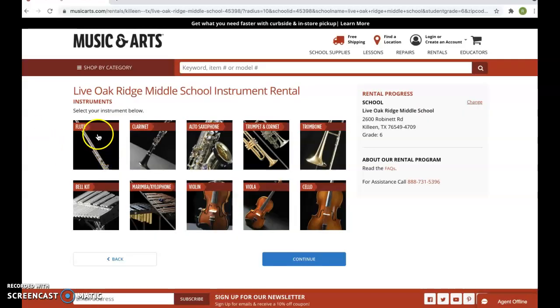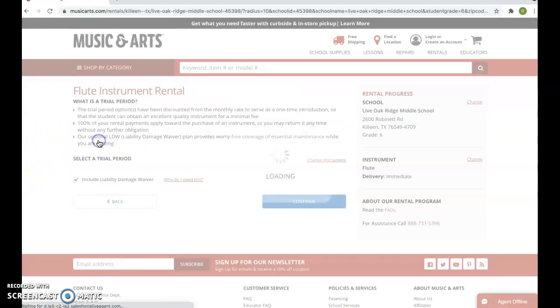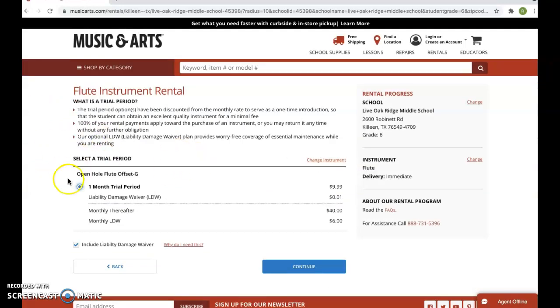Anyways, going over here to the instruments, let's say your child's gonna play the flute. You click on a flute. It's going to tell you that it has a form of trial period. It says the trial period options have been discounted from the monthly rate to serve as a one-time introduction so that the student can obtain an excellent quality instrument for a minimal fee. 100% of your rental payments apply towards the purchase of an instrument, or you may return it at any time without further obligation. And their liability damage waiver plan provides for worry-free coverage of essential maintenance while you're renting. So if a spring or a pad pops off your instrument, that insurance is going to cover that for you.